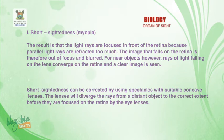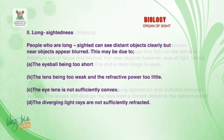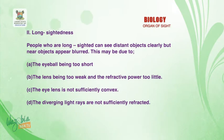The second one is long-sightedness. People who are long-sighted can see distant objects clearly, but near objects appear blurred. This may be due to: 1. The eyeball being too short. 2. The lens being too weak and the refractive power too little. 3. The eye lens is not sufficiently convex. And 4. The diverging light rays are not sufficiently refracted.